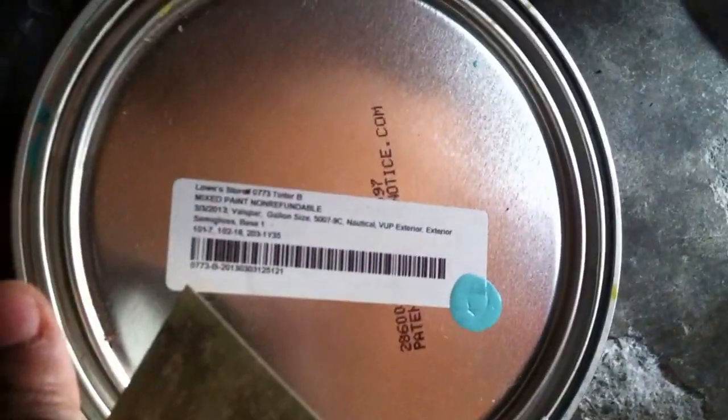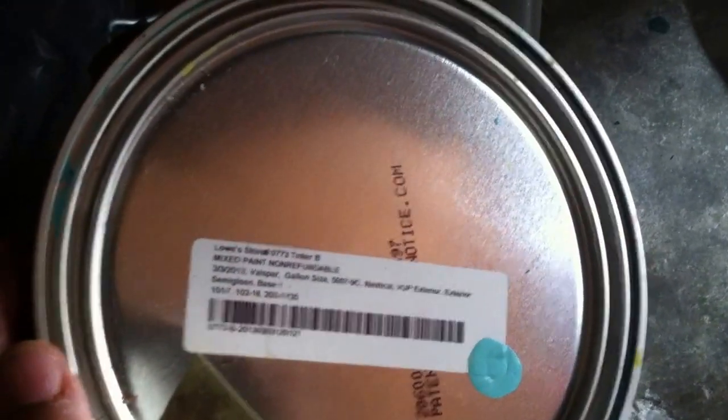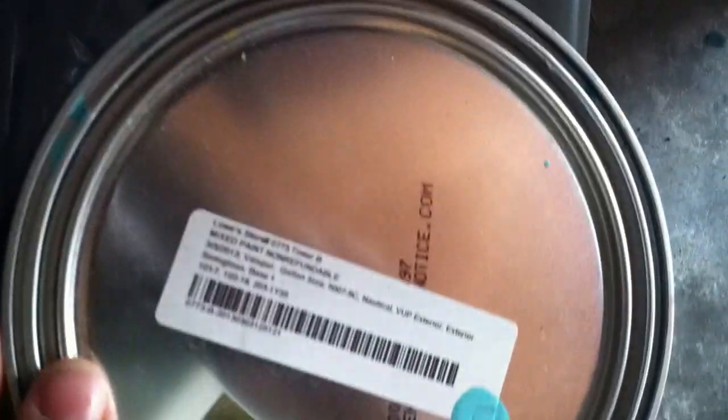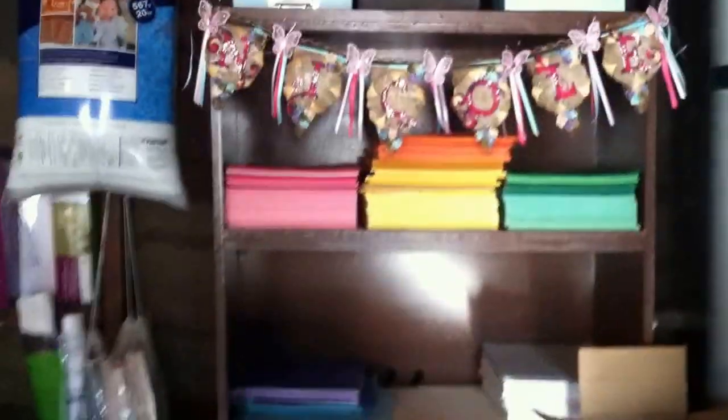My hubby was really nice and bought me some paint. I don't know if you can see it, but I'll show you. This is the color my wall is going to be. It's a really pretty color called Nautical, and it's from Valspar, I think. Hopefully I'll be able to get a room soon when my kids get out of here. They move out, they move back in, back and forth.